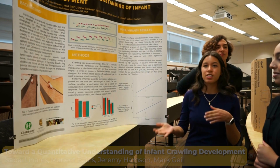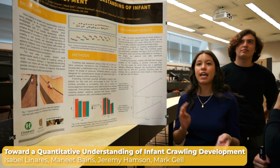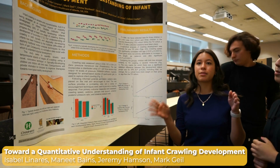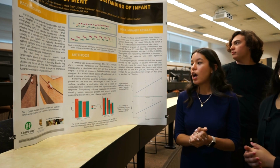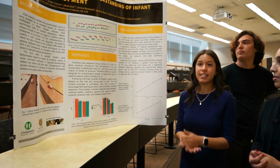With this being a 3-year study and us only being in the first year, we've only had 3 limb loss infants and 3 typically developing infants, totaling up to 16 data collection sessions. But even with that small sample size, we've already seen significant data.